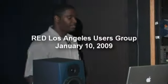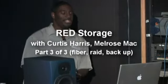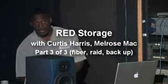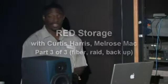So next I'm going to talk about fiber. Fiber is usually in the same sentence as uncompressed HD and 2K uncompressed, just because it's super duper fast, and they come in enclosures that allow 16 drives, 12 drives, sometimes even 24 drives in a single enclosure. That's kind of what fiber does for you.